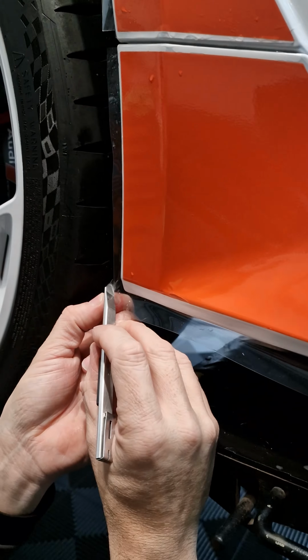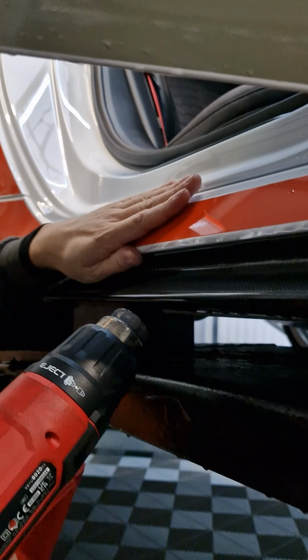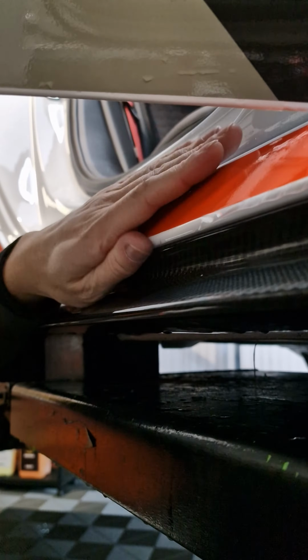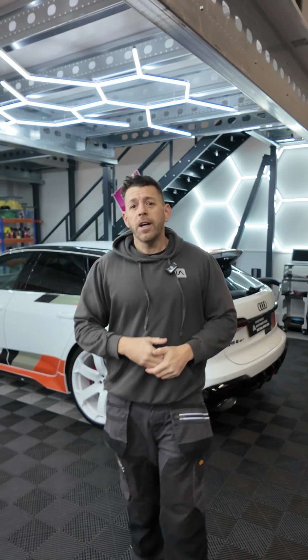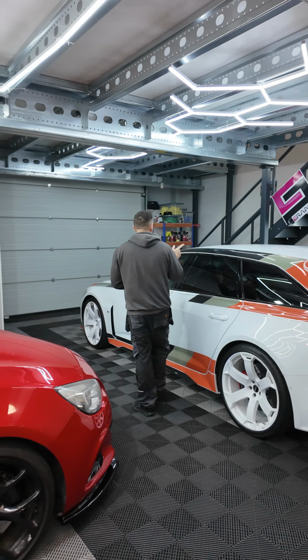Now, a couple of other areas that have obviously been done is the lower part of the carbon sill has been done underneath the car as well. And that's because it's an area you'll never see, but we all know it's an area that gets pebble dashed. And if it does, that's going to cost you a lot of money because let's be honest, this car is only going up in price.